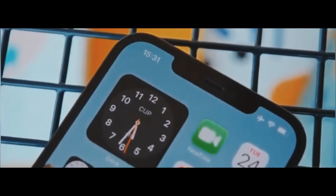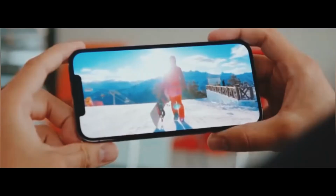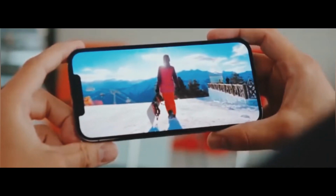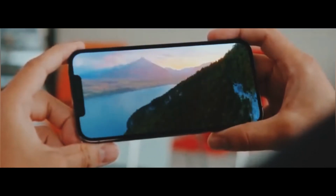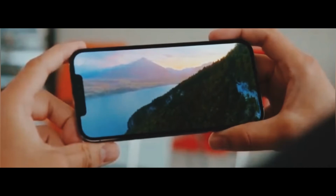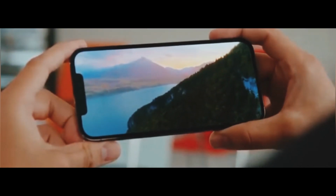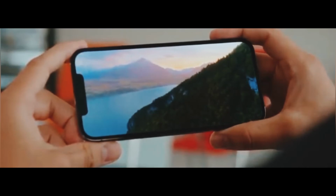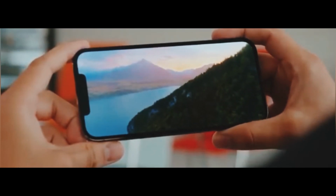While it is a bit of an eyesore, it's not quite as offensive on this larger screen as it is on the smaller iPhones. This display is a really nice one regardless. Blacks are quite deep thanks to OLED technology, and color accuracy is excellent. You get True Tone automatic white balance adjustments based on ambient lighting, and maximum brightness is really good. We measured 822 nits. Using the Pro Max outdoors in the sun is a breeze.